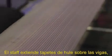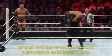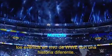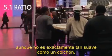The crew drapes rubber mats over the metal bars. The crew only does this for televised shows because it cuts down on the noise when a superstar is slammed onto the mat. WWE live events are a different story. Next, the crew places solid wooden boards across the padded bars. The next layer is made of foam, though it's not exactly a pillow-top mattress. And now comes the time to add the canvas.